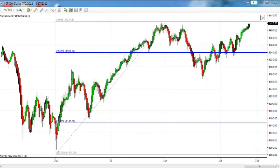A couple of markets to take a quick look at, because I think they're showing us some interesting indicators within the chart patterns themselves. This, of course, is the Standard & Poor's 500. We are definitely seeing this market rally strong, considering that around May, when we hit the significant bottom at about 1260, 1270, right in there, the market's just been up and away.